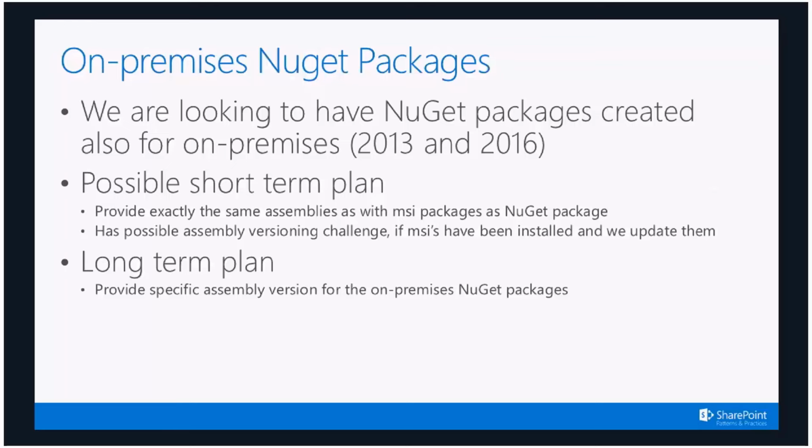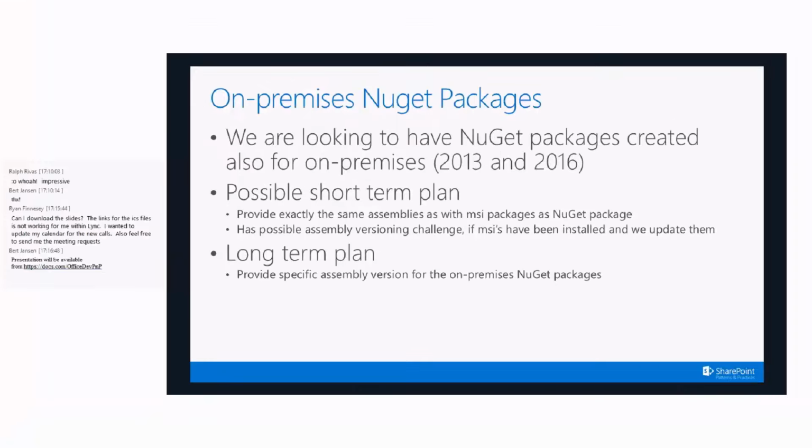So right now we're in a situation where we have a NuGet package for SharePoint Online. We do not have a NuGet package for on-premises. We only have MSIs, essentially download, install exe or MSI installations for on-premises. And that means that to be able to use anything which is using client-side object model on a computer, you need to install that MSI separately on that computer, unless you reference the assemblies and release the assemblies as part of your solution package.